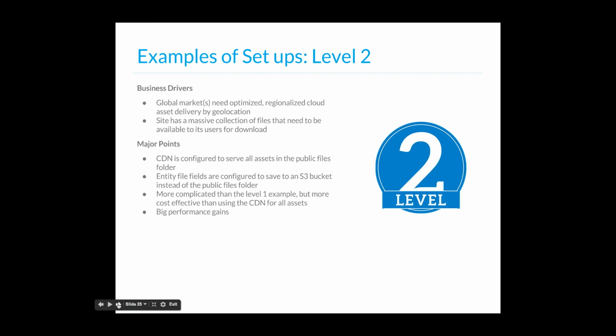Excellent. So we keep the CDN. It serves all the assets in the public folder, like your aggregated JS file, your aggregated CSS file, and common files you need throughout your site just to run it every day. But when you're talking about these downloads, we can use entity file fields. We can configure them to save to the S3 bucket, bypassing the public folder, so the CDN never sees them. They go straight to S3. Once again, big performance gains. We have cost control because of the business drivers, and at the same time, we're supporting the business in an effective way.